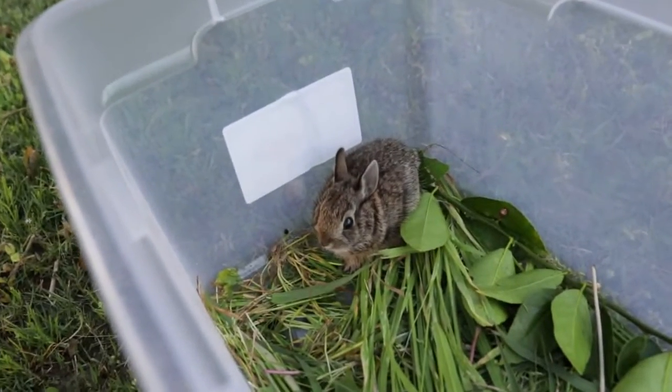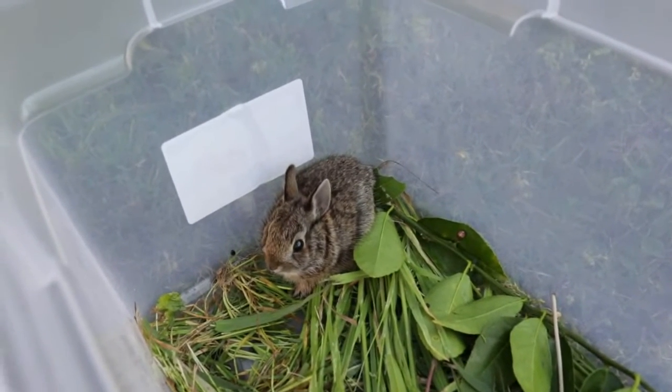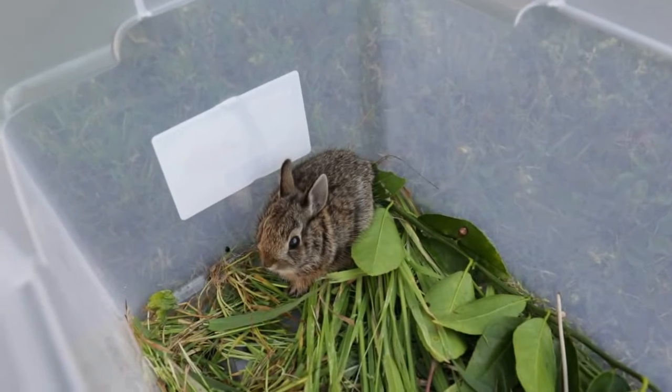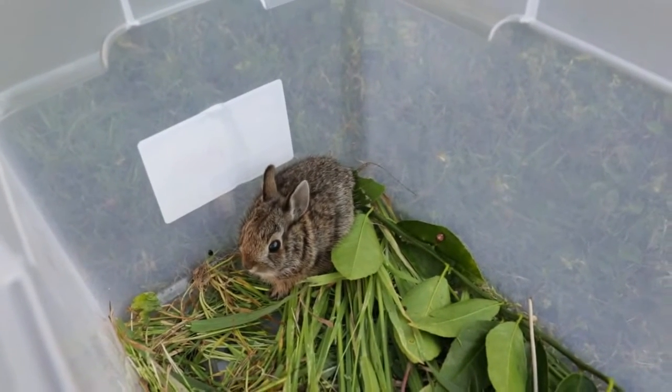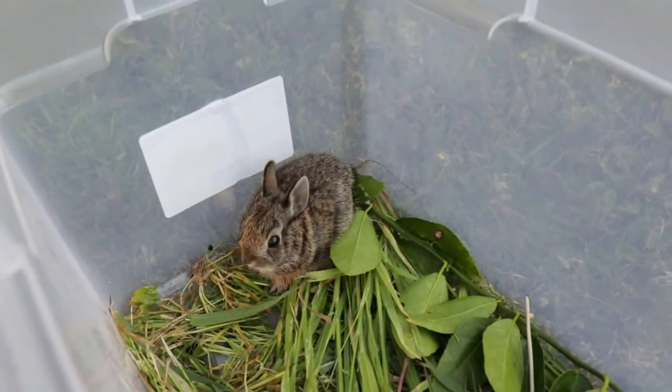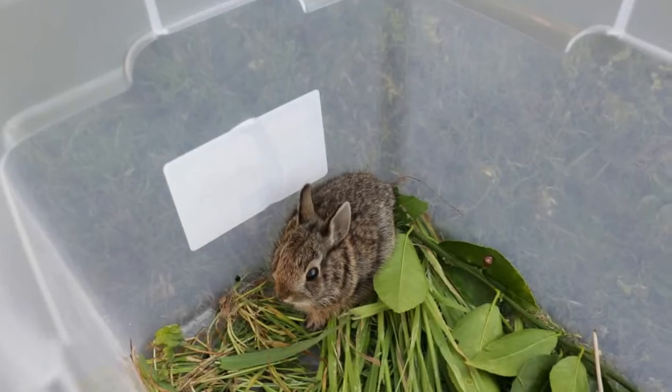It's a baby rabbit. Now this is the eastern cottontail. And you'll see these all over the place. These are very common animals. But this is a little baby. And this is maybe about 3 or 4 weeks old.